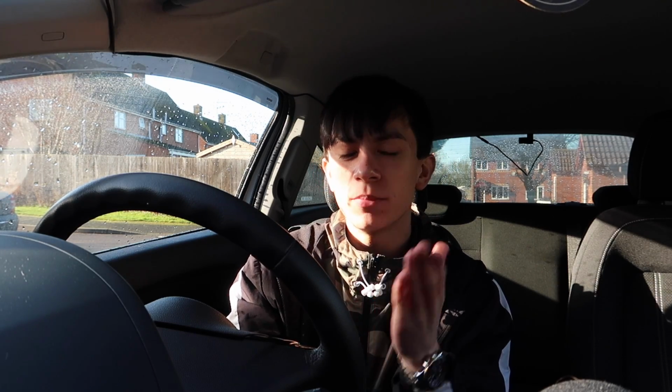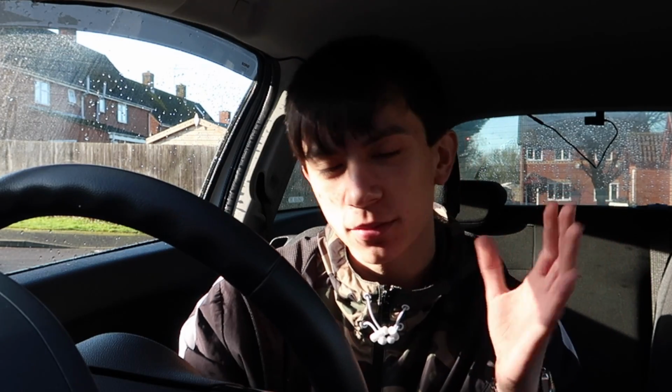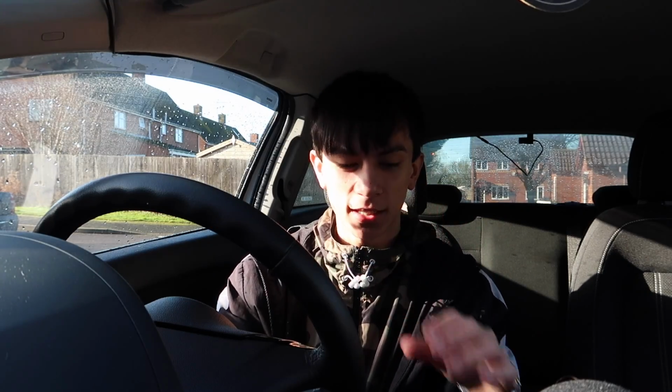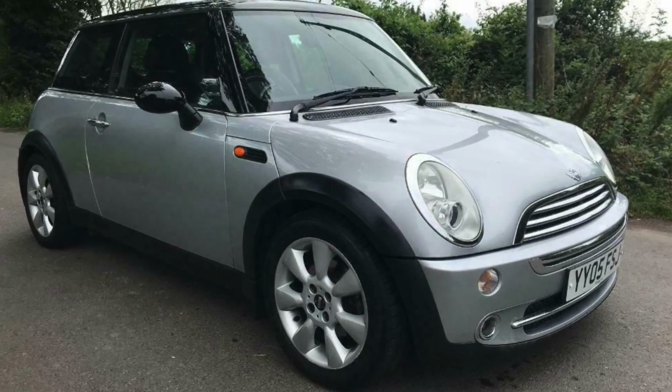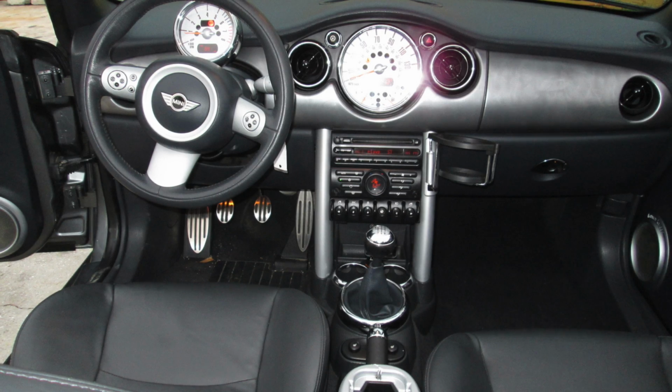Next one, it's a bit of a tricky one. Sometimes you can't pick it up for less than £1,000, sometimes you can. It is a Mini. Now, basically, if you rock up to school in a Mini, people are going to be like, wow. Obviously, it's going to be quite hard to pick these cars up for under £1,000, but it is possible. It's just probably going to have a lot of miles.